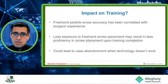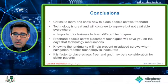And it could lead to case abandonment when these technologies don't work in real life. So, you know, there are a lot of reasons to know how to place freehand pedicle screws, even in today's day where we have access now to robotics and navigation and virtual reality or augmented reality. So I think it's still critical.